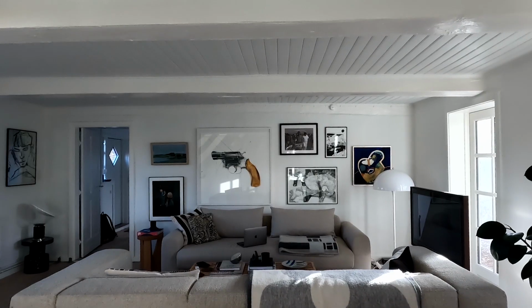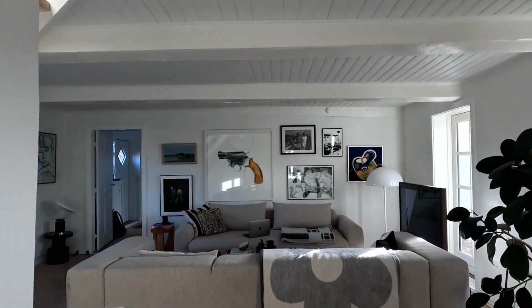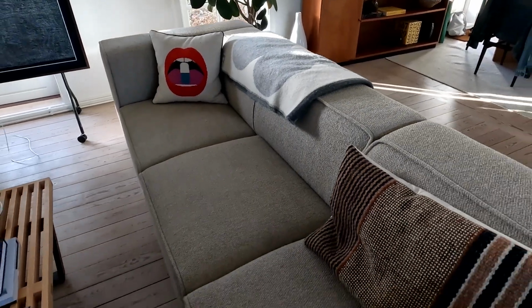I've turned this into a cozy and inviting space that's perfect for relaxing and entertaining. As you can see, the two sofas are the perfect place to lounge and enjoy a movie. I come down here every morning, make myself my first cup of coffee, and just have a quiet, relaxed morning before it all kicks off.